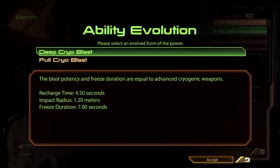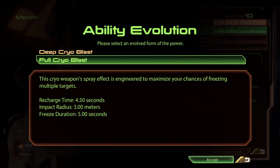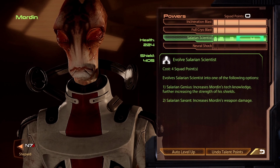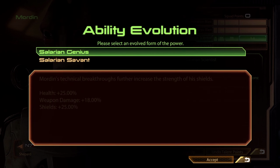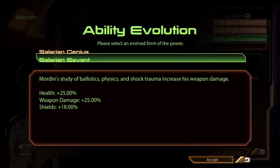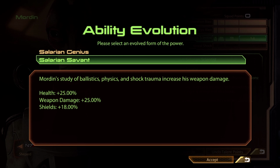Cryoblast, we went full for area. 4.5 seconds is what makes this a great power. Then sure, I'll just max Solarian Scientist. And his choice here is shields or weapon damage.